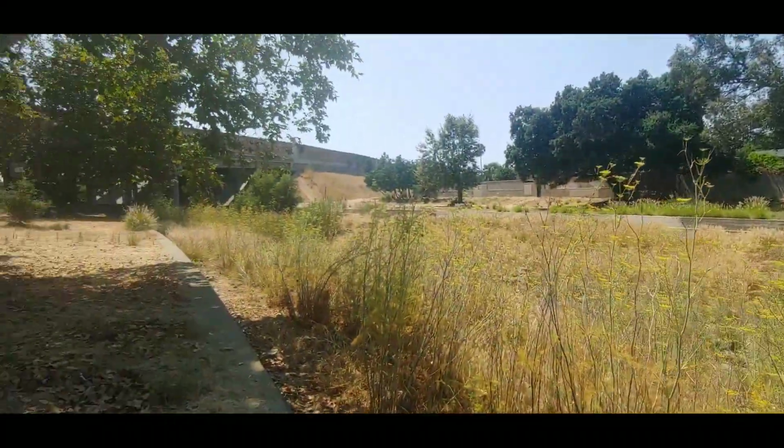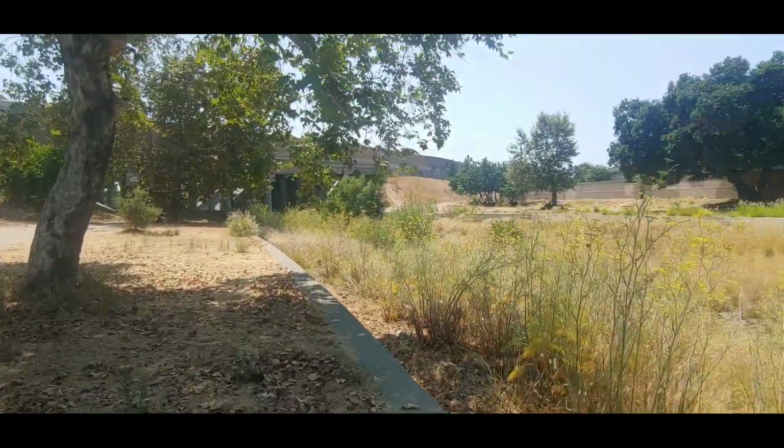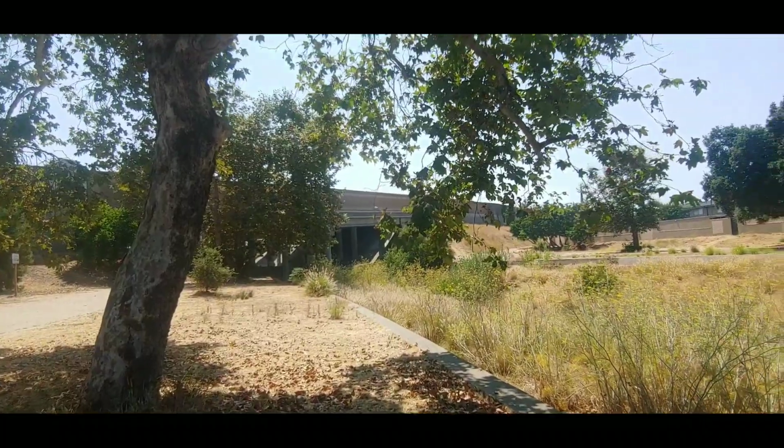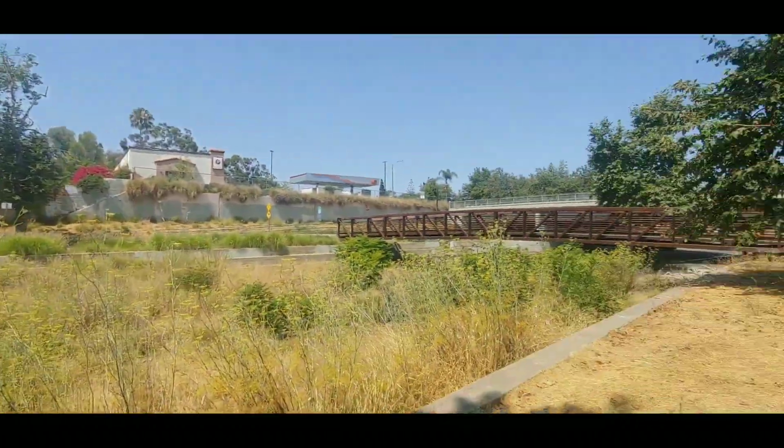And right now, well, it's summer and there's no such thing as water here. A few droppings here and there, but that's all the scale that's down here anyways.